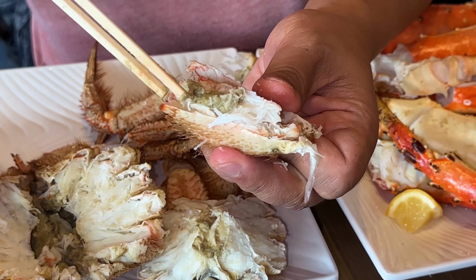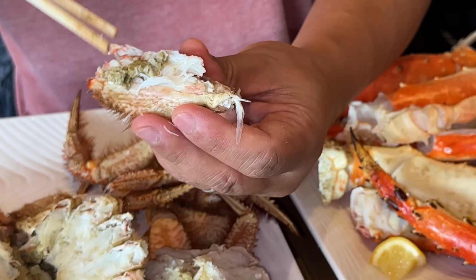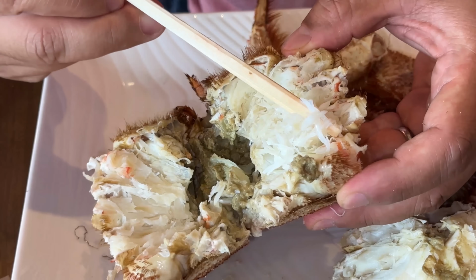This is one of my favorite crabs to eat in Japan because the innards of this crab, the flavor is so rich and creamy and deep. It's basically the crab's flavor essence. And when you put that on top of the sweet crab meat, it's like your taste buds just went for a swim in the ocean in the best way possible. And this crab is definitely super fresh.